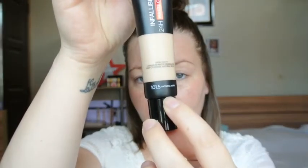Okay, so the claims on this foundation is, this is a long wear matte foundation, high coverage and natural result, and I've got the shade 101.5 Natural Ivory. And because this is a matte foundation, I'm gonna go in with a more hydrating primer, so I'm gonna quickly grab my Shuamura maybe. So there we go, this is my favorite hydrating primer at the moment. It's just really nice under any foundation I use, and you don't need a lot of product as well.